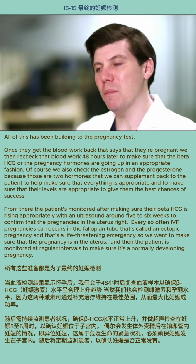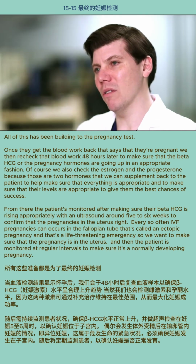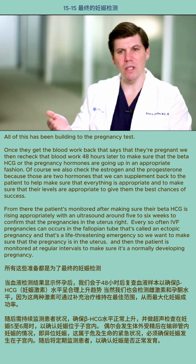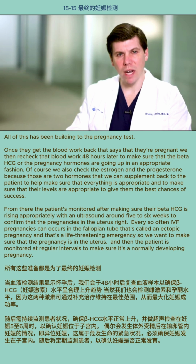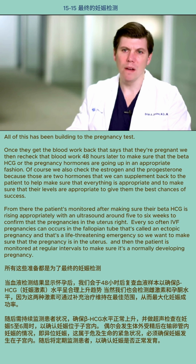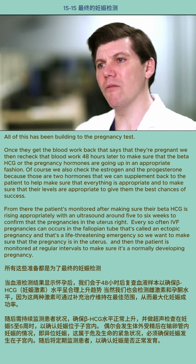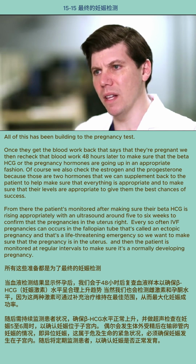From there, after making sure their beta HCG is rising appropriately, the patient is monitored with an ultrasound around 5 to 6 weeks to confirm that the pregnancy is in the uterus. Right? Every so often, IVF pregnancies can occur in the fallopian tube. That's called an ectopic pregnancy, and that's a life-threatening emergency, so we want to make sure that the pregnancy is in the uterus. And then the patient is monitored at regular intervals to make sure it's a normally developing pregnancy.